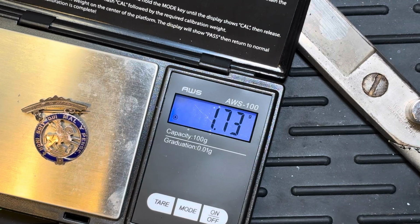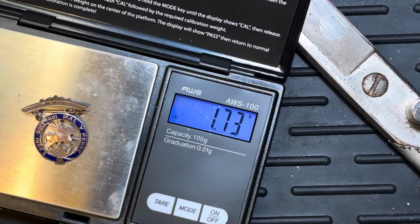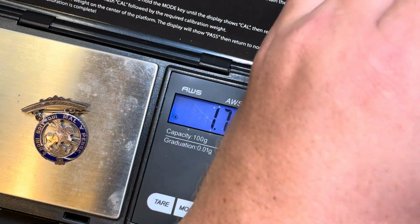So this is a real good example of, if you know what you're looking at, you can actually get some good single pieces off of eBay. It's very rare that you can get good single pieces off of eBay in terms of gold weight, but it can happen. And I think that's what's occurred in this case. So I'll be right back. I'm going to go ahead and test this. And I think I'm going to test something else while I'm at it.